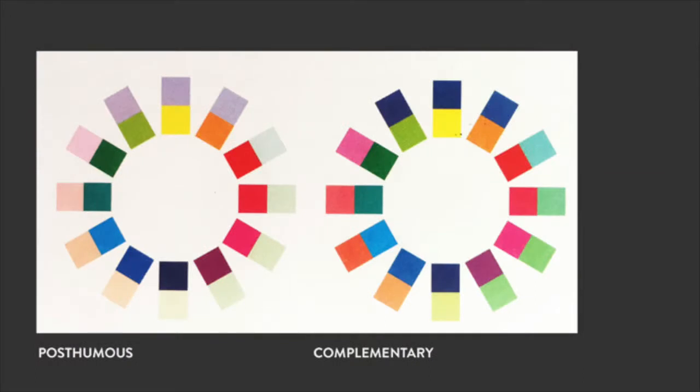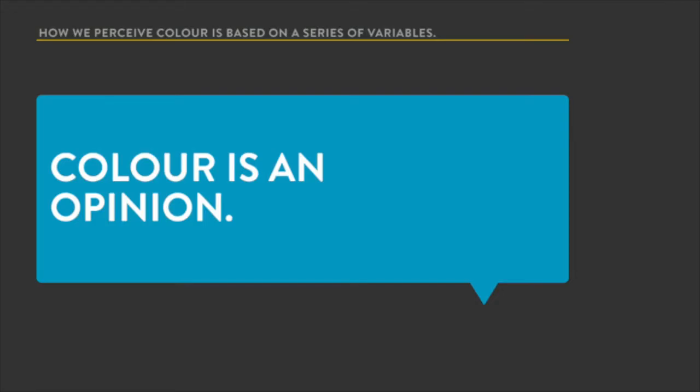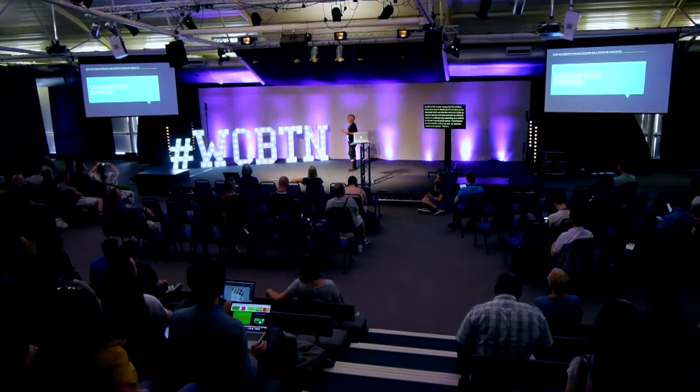If you look at the complementary and the posthumous colors wheel, you see that the posthumous color is a paler version of the complementary color. So with red, you have a sort of paler green and so on. Goethe also did other experiments, like a candle at sunset, where he said the shadow looks blue, even if effectively it isn't blue. The important point was that the mind can make up colors that are not there, and that we interpret color in different ways according to a number of almost unpredictable factors. They're physiological, physical, environmental, and cultural as well. So basically, color is an opinion. That's it. Because we can't predict the variables.